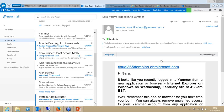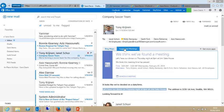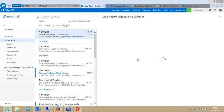So there are some subtle differences in there, but as you can see, you can still see the Bing Maps and the suggested meetings. Those types of features are still available. You can also see I can get into my in-place archive through Outlook Web App, and it's exactly the same as if I was browsing my inbox. I can search, get to those messages, forward them and do what I like.